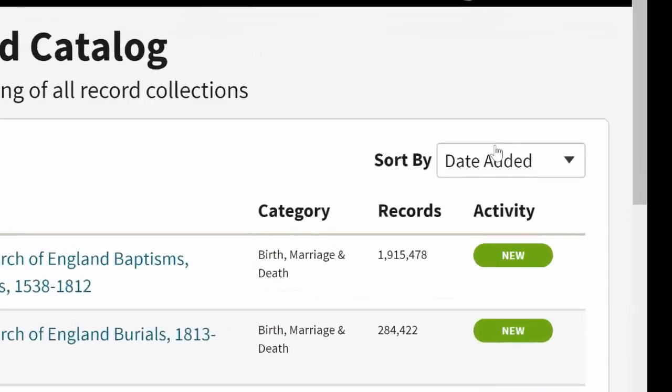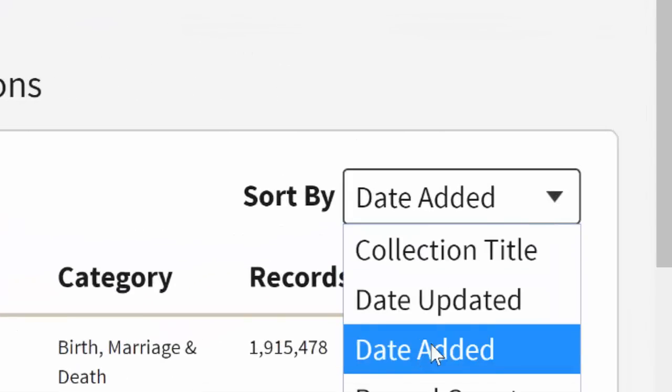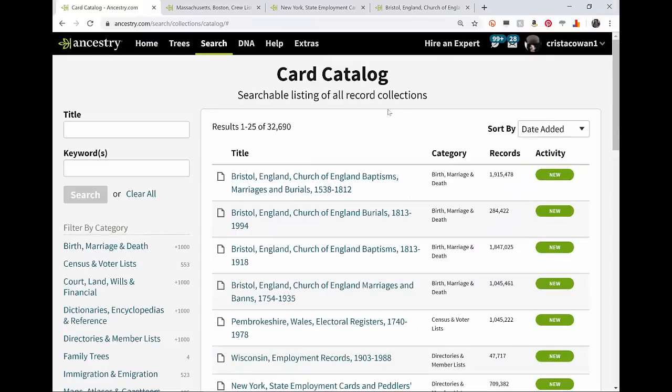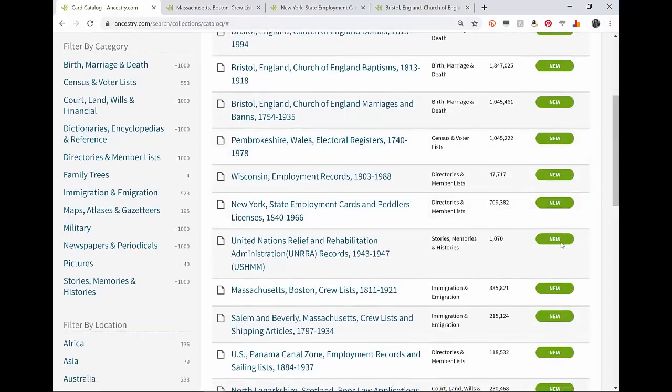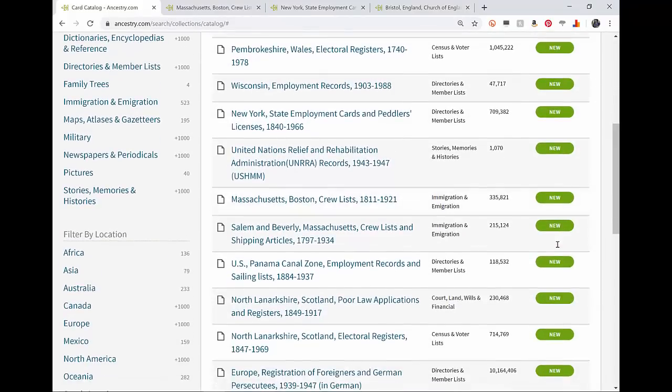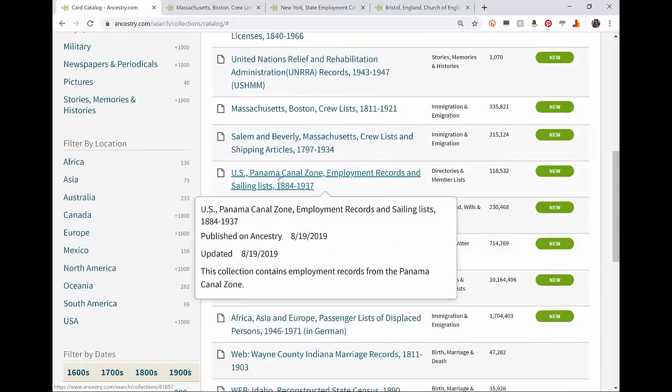The default sort for that list is date added, and so you can see anything that's been newly added by just scrolling down the list. We leave this little green new tag on these collections for about 90 days. You can move your mouse over it, it pops up a little card, and it tells you exactly what date Ancestry published that particular set of records. So we're going to take a look at a couple of these sets of records.